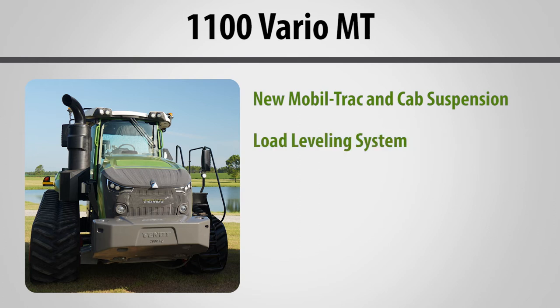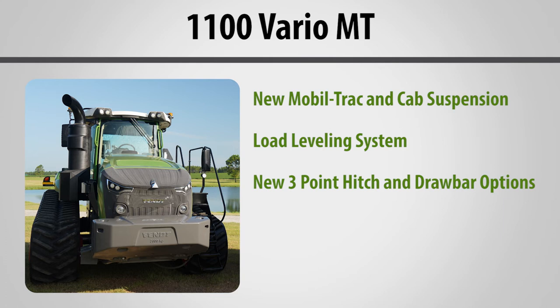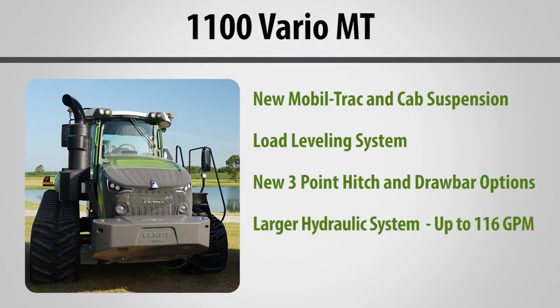A load leveling system to reduce slip. New three-point and drawbar options for better implement control. And lastly, a larger hydraulic system delivering up to 116 gallons per minute of dedicated hydraulic capacity.